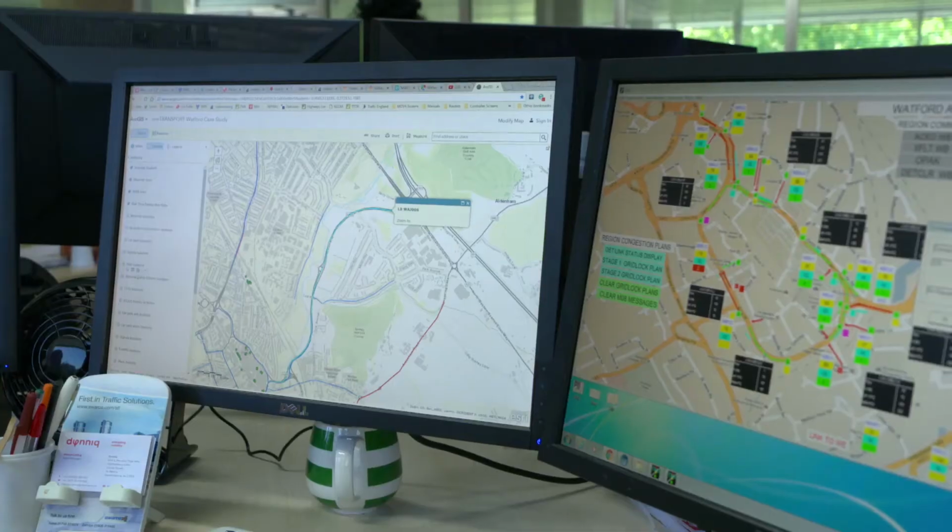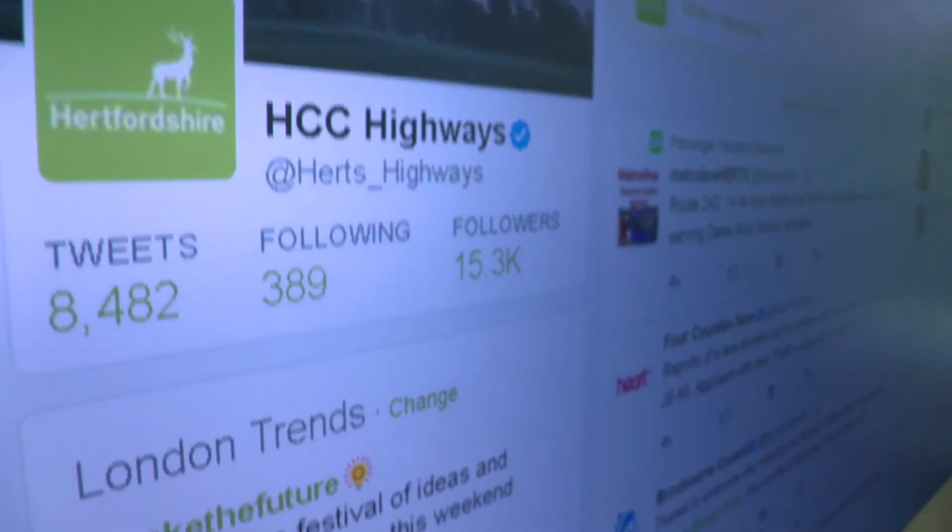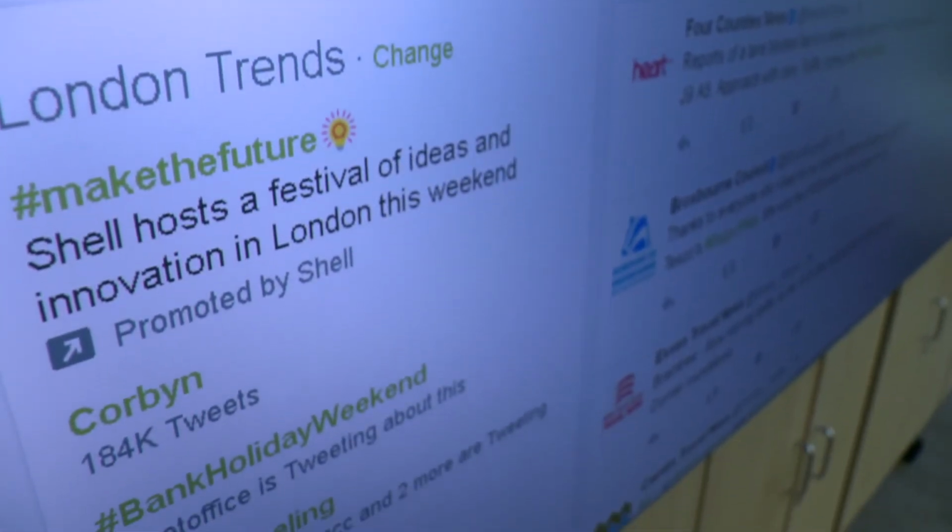So it's essential that we get data coming into us that's to the point and is clear, so we can use it for our advantage. Aggregation of data is very key to us for the operation of this room and to help us deliver our network strategy. We've got mapping systems, we've got systems that immediately alert us that there's been an incident on the roads. We've got systems that we can actually extract data from, that we can send out either to the public or to senior management where there's a massive incident.